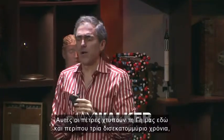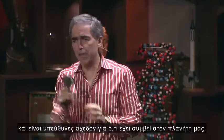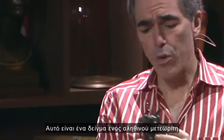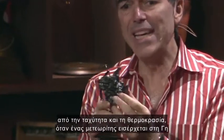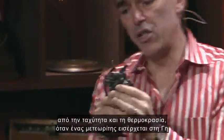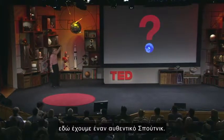These rocks have been hitting our Earth for about 3 billion years and are responsible for much of what's gone on on our planet. This is an example of a real meteorite, and you can see all the melting of the iron from the speed and the heat when a meteorite hits the Earth and just how much of it survives and melts.